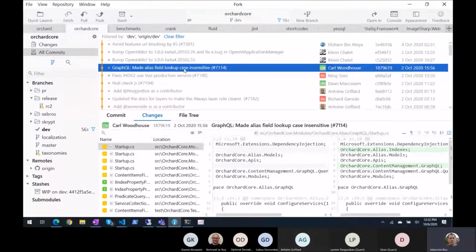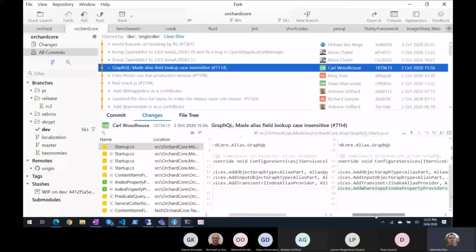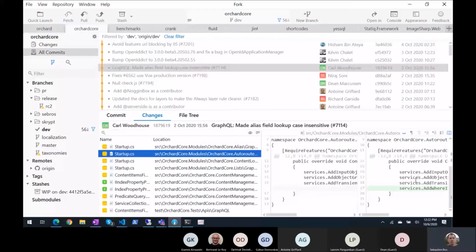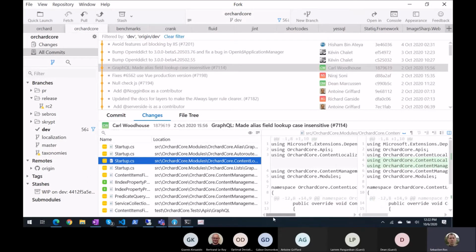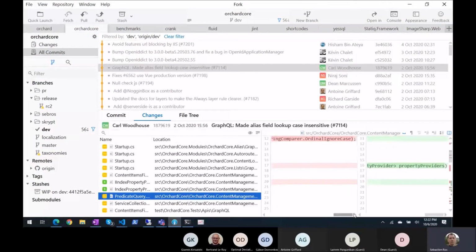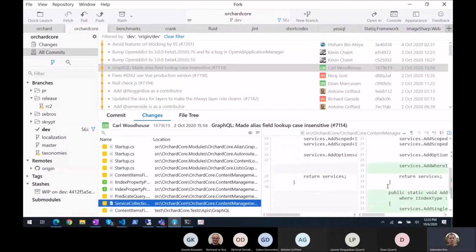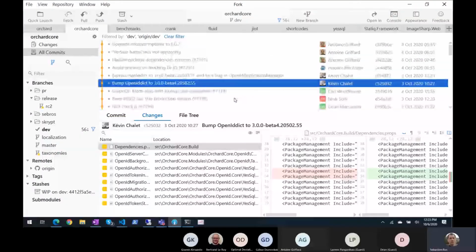Made alias field lookup case insensitive. So this is to fix the fact that in Postgres some fields would be case sensitive. I don't think Carl tried explicitly on Postgres, but he tried that the change worked on SQL Server at least, and I'm not sure that this was the issue. So I hope someone who filed the issue will be able to confirm it's fixing it. Because to me, it looked like the stored metadata was not case insensitive and it should have been, not the lookup but the data that is stored. So we'll see. OpenIddict bump twice.